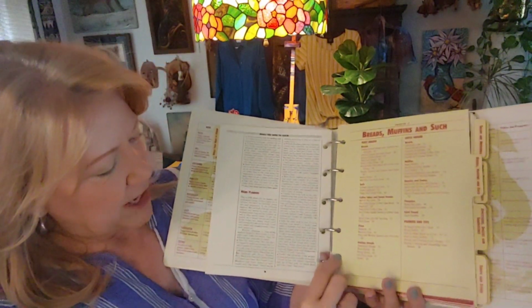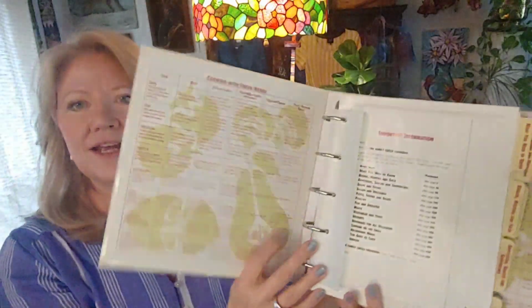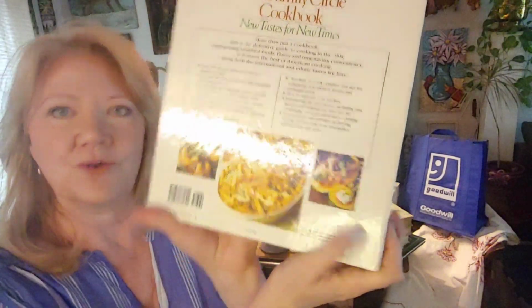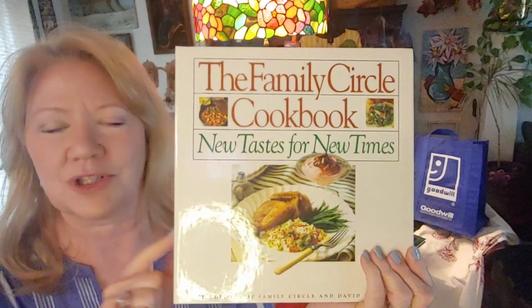lot of cookbooks, so I think we're going to let this one go. I think this actually opens up so you can put in more things if you want to. So we will go ahead and put this in the booth. It's in great condition. It's practically brand new. It was $23 new. We obviously will not charge that much for it, but I think somebody's going to really love this book in their kitchen.